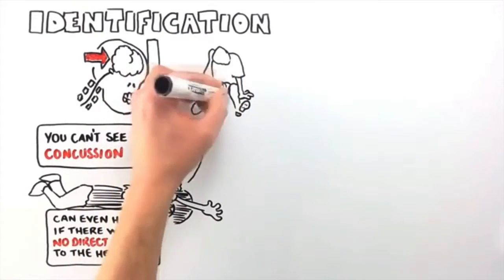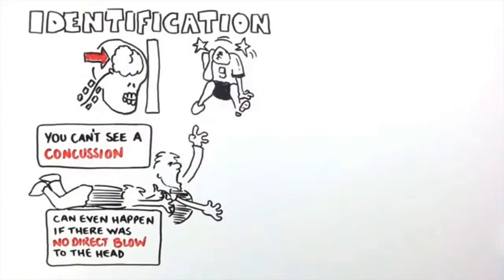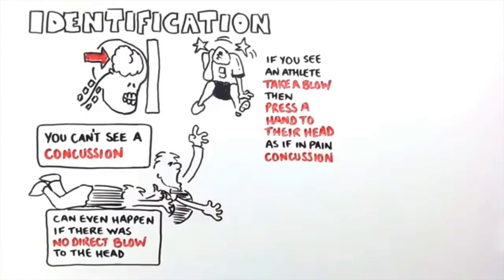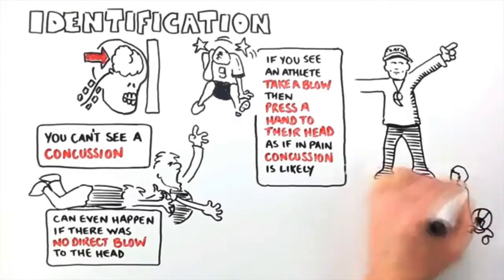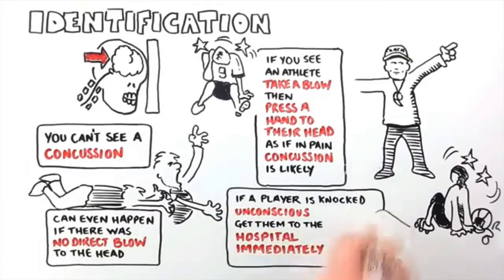First things first. The brain banged against the skull. That's going to hurt. If you see an athlete take a blow to the head or body, and then press a hand to their head as if in pain, a concussion is likely. If a player gets hit in the head, or says their head hurts at any point, get them out of play. If a player is knocked unconscious, get them to the hospital immediately.